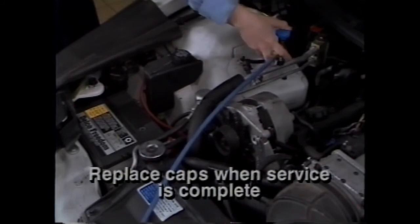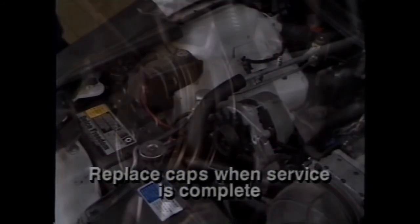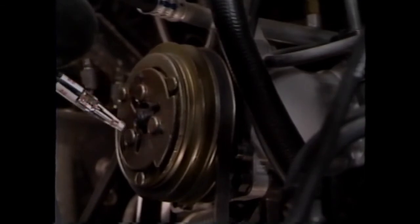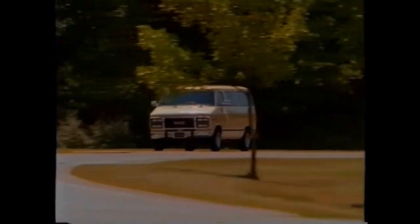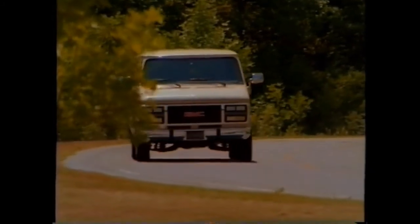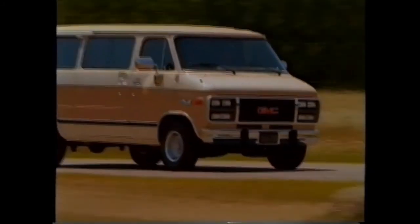The air conditioning recovery, evacuation, and charging process is now complete. If you repaired a leak, recheck it. As a final step, test the air conditioning system to make certain the customer's complaint has been fixed. A properly operating air conditioning system will satisfy your customer.